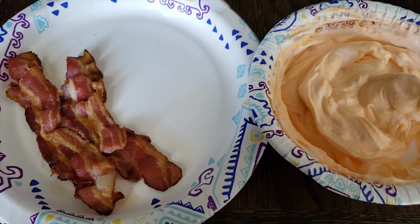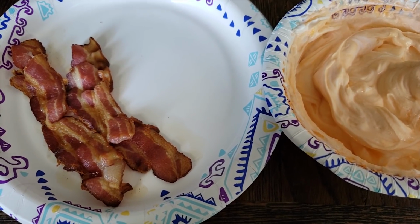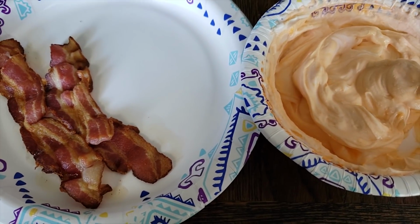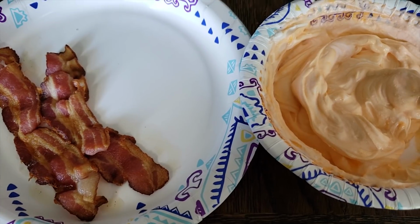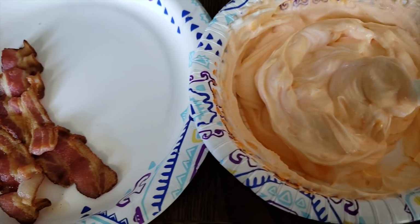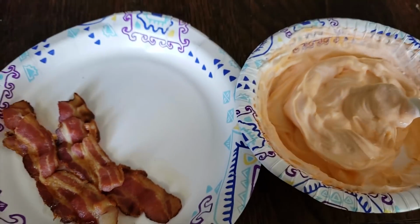I am having a second meal of the day. It is about 4:30. And I am having my second meal. So I'm having 175 grams of yogurt, and that's all I had left, the 0% Fage yogurt, and 22 grams of bacon. That's going to be my second meal of the day.